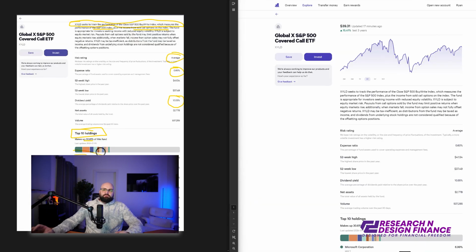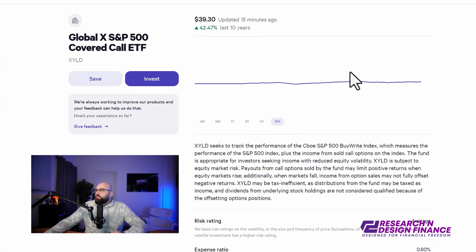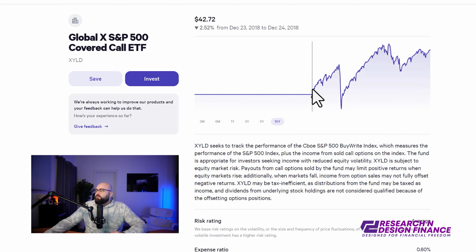All right, the last chart I'm going to go over is a different one I came up with here. This one just shows a 10-year performance of all the different ETFs. Like I said, my favorite one of this group is probably XYLD. It's only been out there for, I think since inception, what is that, a little over 5 years, and it's up 42%. So I'm okay with that. I really am.